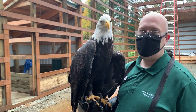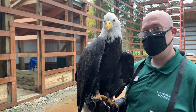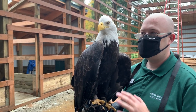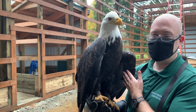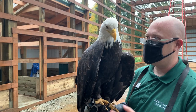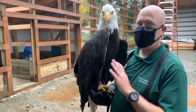She was found in Edmonds, and she had broken both of her wings. She was also severely emaciated. And what that means is she had not been eating for a long time. She was really, really thin. So we found her. We were able to fix her right wing, but unfortunately her left wing was not fixable and is actually frozen in place. You can see that she kind of holds it a little bit weird. So unfortunately, she does have to be with us in captivity for the rest of her life.